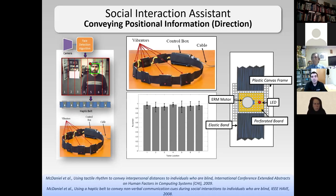So to solve this problem, our first prototype is shown on the screen here. Simple vibrotactile belt. It's using pancake motors. These are ERM motors, which basically have an off-center mass. And when you turn them on, apply a voltage, the mass just spins around and they vibrate.